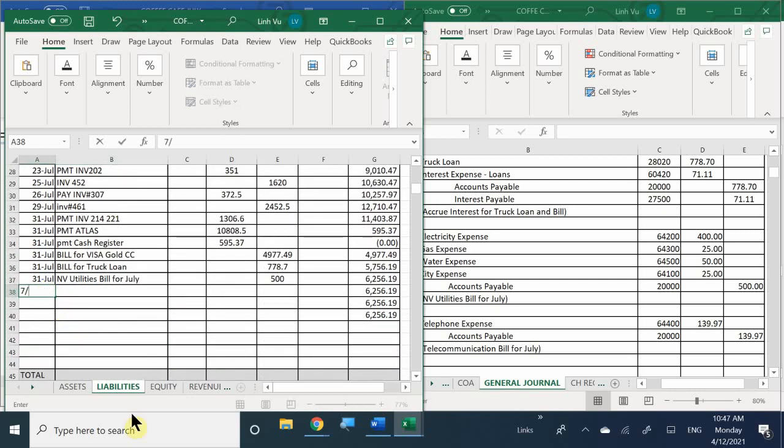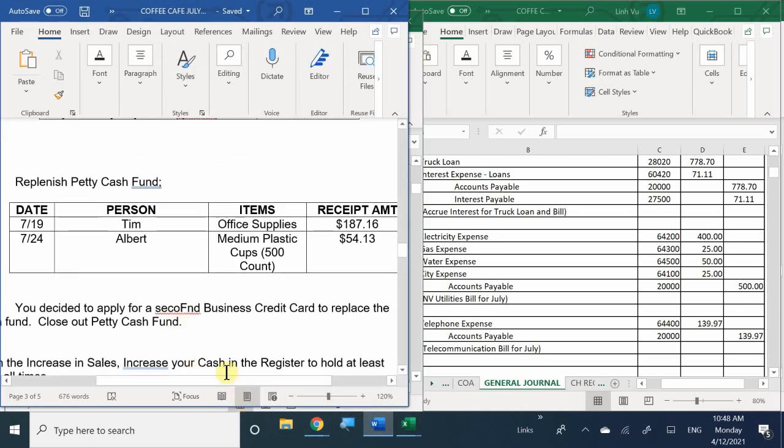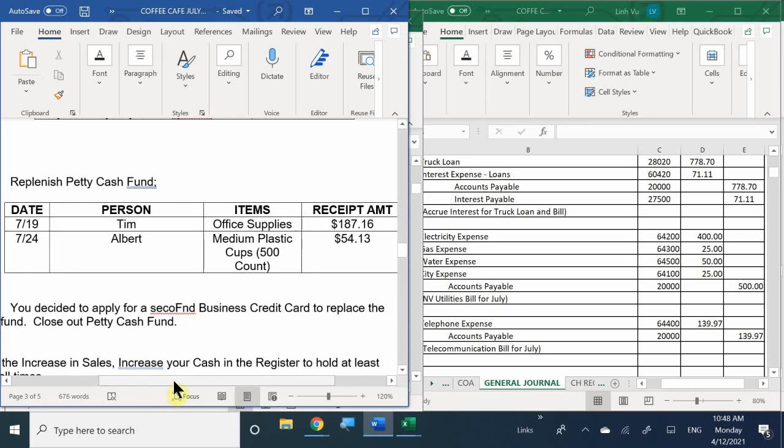Okay, on accounts payable, 734, telephone, and we're going to increase our bill by $139.97. Okay? So then what is next? Yes, replenish petty cash. Now, what expenses do we need to recognize?